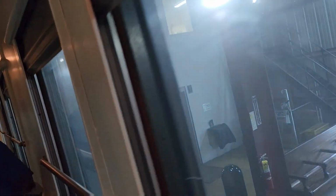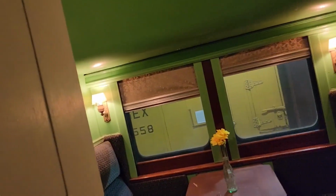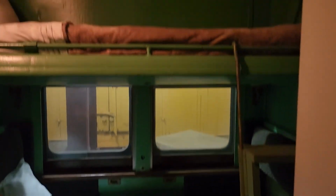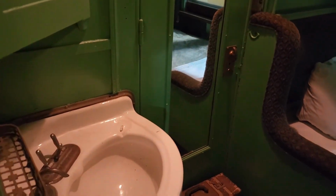Hold on, Cam. Wait for mommy. I'm coming. What's that? That's the kitchen. That's where they sit down? Oh no, that's where they sit for dinner. Look, did you see where they sleep? Yeah, their bunk beds.